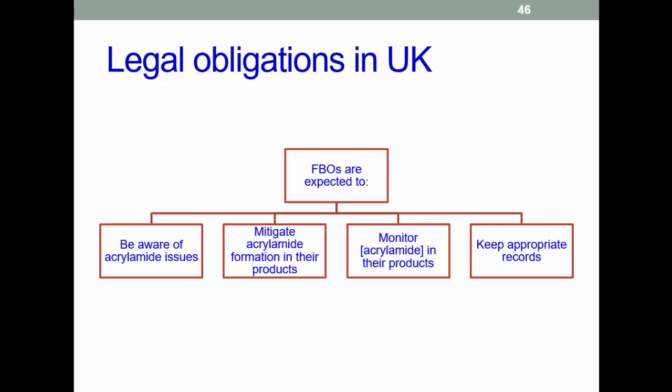They should undertake sampling analysis where appropriate to monitor levels of acrylamide. This would normally be done by an outside company. Many companies won't have the ability to do this, and it also allows for an independent assessment. They should also keep appropriate records of any mitigation measures taken, along with sampling plans and results of any testing.